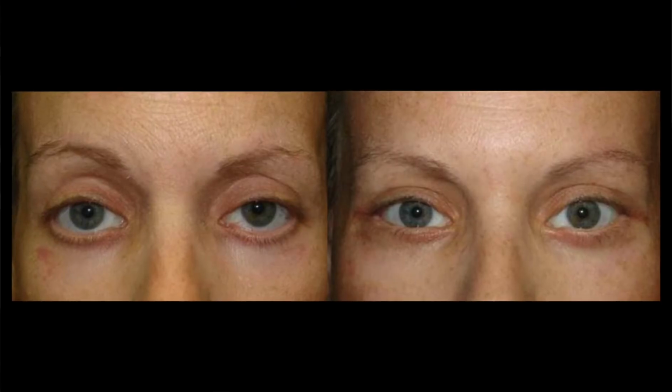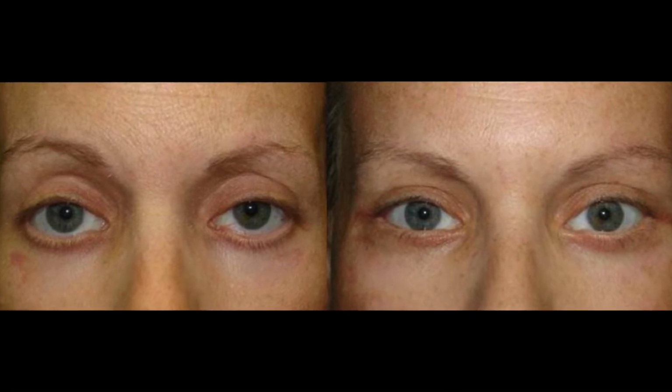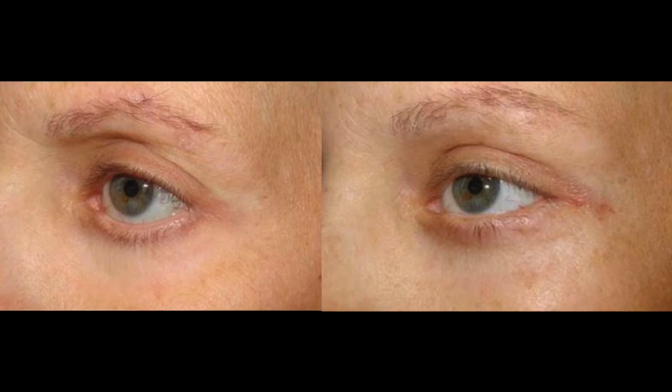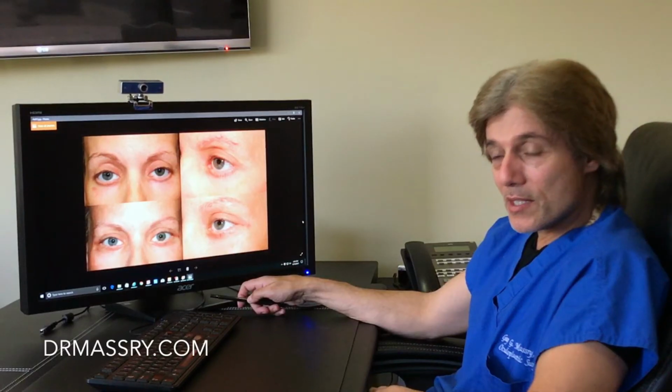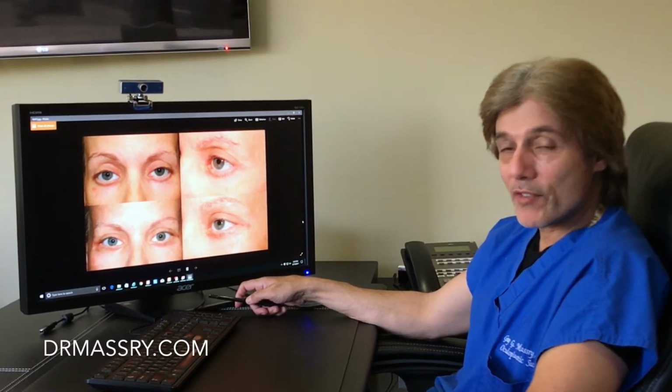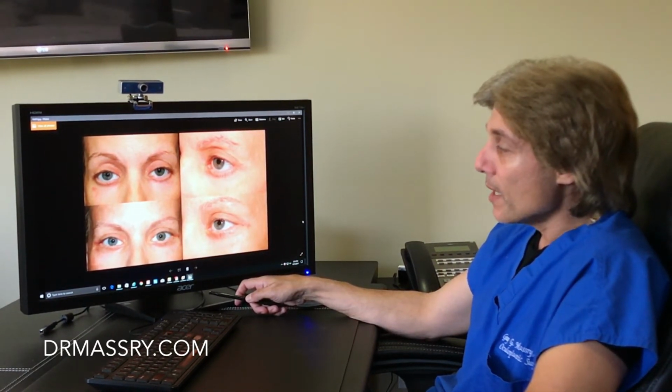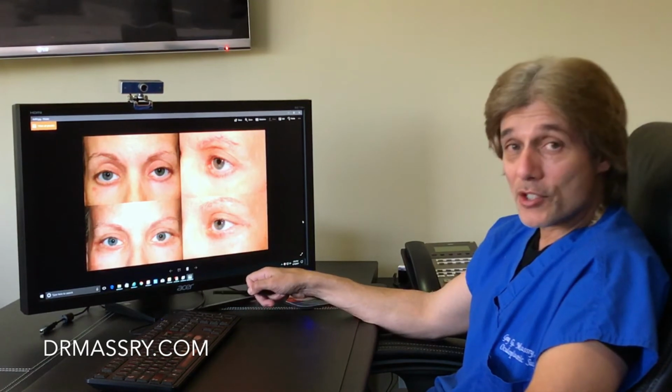And she looks great. You can see that the lid is elevated, the angle of the eye looks better, and on side view you can see that also. But what I will tell you is that this is a complicated procedure that not everyone should venture into. You need to have a lot of experience with it, and that it's fraught with its own potential sets of complications.